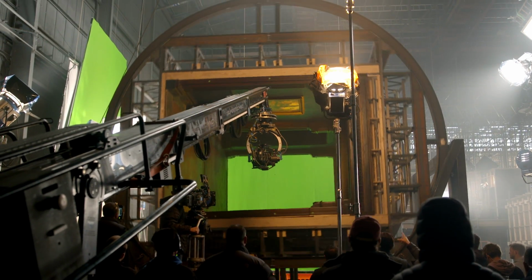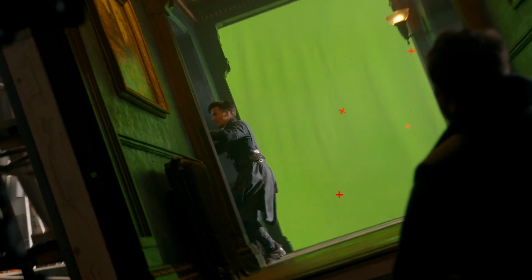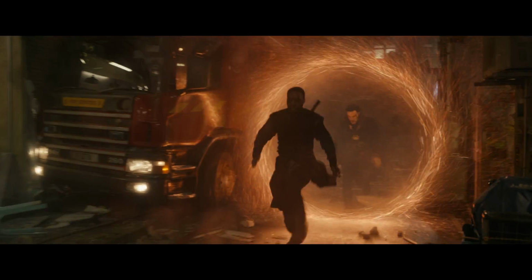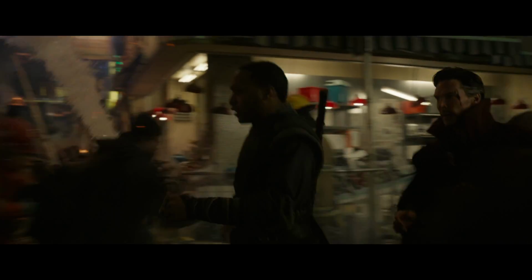The New York Sanctum actually at one point tips on its end. So we had to have corridors built for some of the stunt sequences. One was a gimbal corridor with rubber walls so that Strange could be thrown from side to side without hurting himself. Strange goes into these magical spaces. You're never quite sure when you open that door on a real set what you're going to step into.